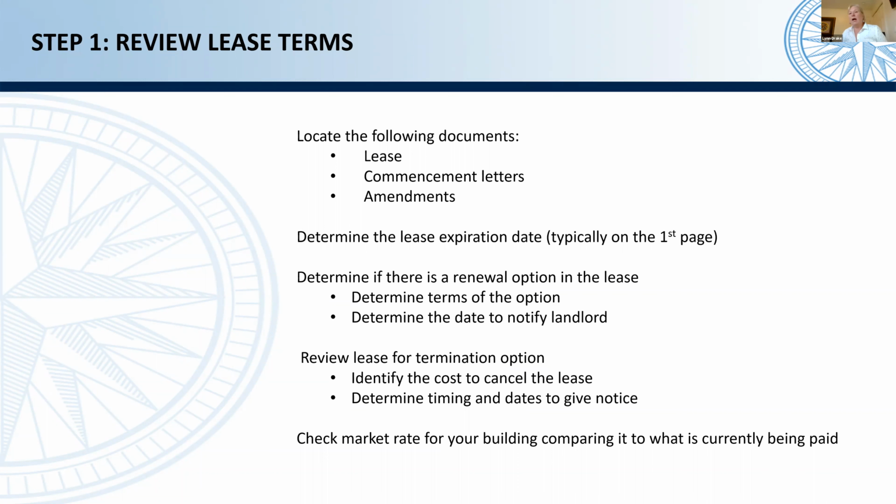Excuse me. Some of you, very lucky ones, may have a termination option, which basically gives you the right to cancel the lease at a certain time under certain conditions, which we'll talk about in a minute. And then before you do anything else, I would strongly suggest you go on to LoopNet, or you can contact us. I'll have some resources for you at the end of this talk about what the rental rates are in your market, because if you're paying $2 to $3 a square foot more than the market for your building, you need to know that before you contact your landlord.